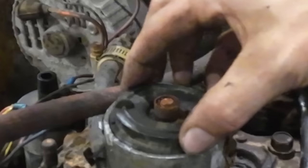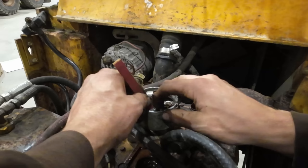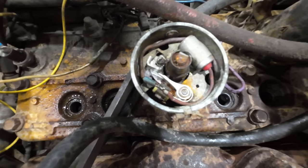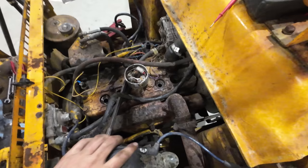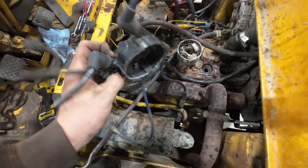Oh yeah. But the points in here are ugly. Oh yeah, baby. Nice. Nice clean spark by the looks of it. I also took the liberty of cleaning up all the contact points in our cap and the rotor. So while it would be great to replace this stuff, I'm gonna just try to get it running right now with what we got.